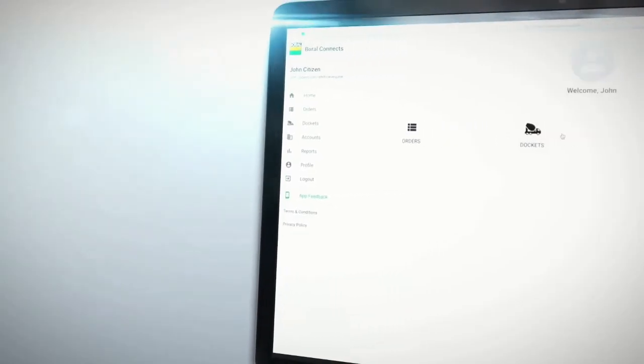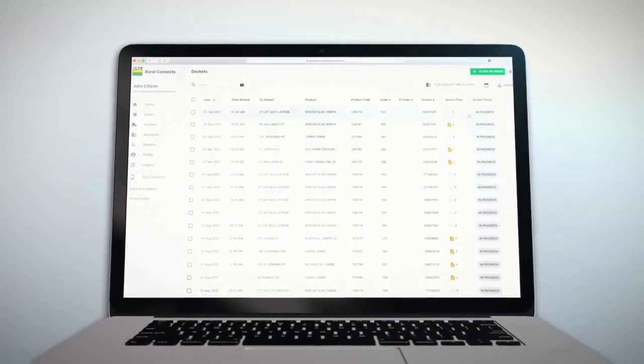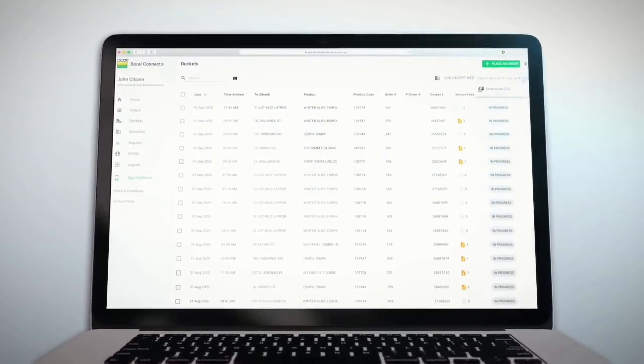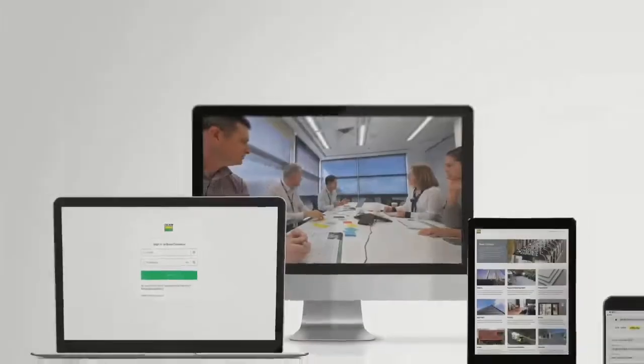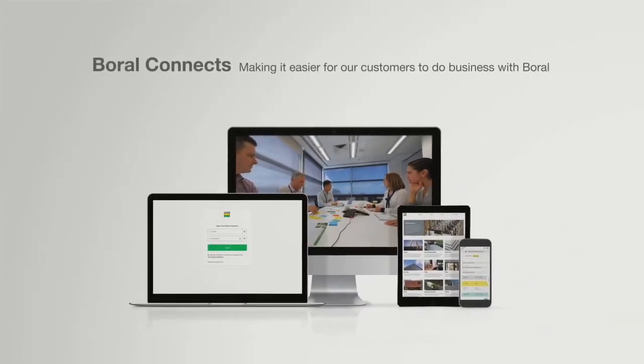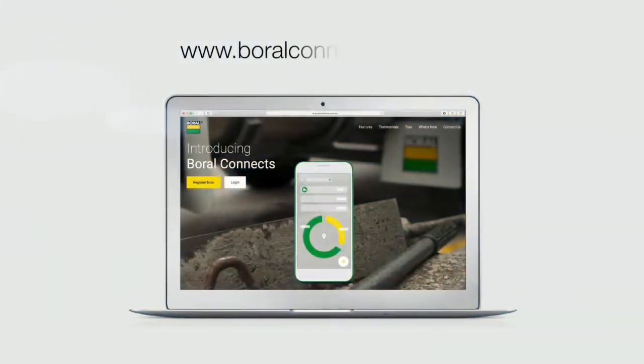Electronic dockets can be accessed as soon as your truck arrives on site. All of your docket history can be found via our Dockets dashboard, giving you the option to download in bulk or individually as a PDF or CSV file. These are just a few of the exciting new features we're offering, and there's still more to come. Signing up to Boral Connects is easy. Visit boralconnects.com.au.